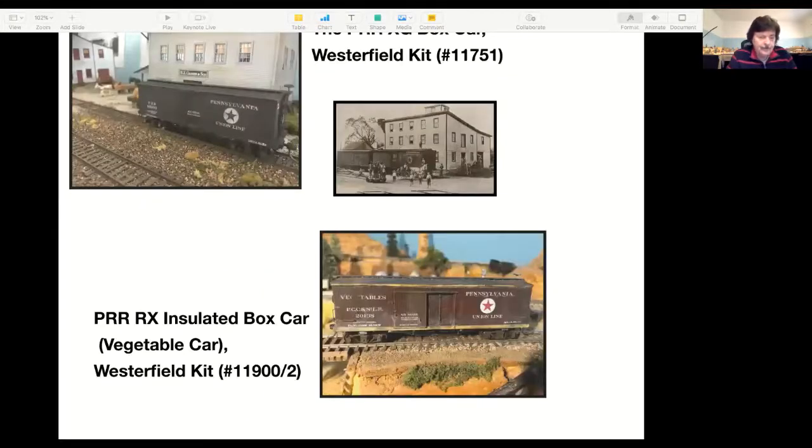So then we come to rolling stock, and this was my first experience with building one of these highly detailed resin kits from Westerfield. And this was their Union Line Class XG boxcar. And for the other car, I used an RD class reefer, modeled after the same 1896 type seen in the old photos I used in the project.